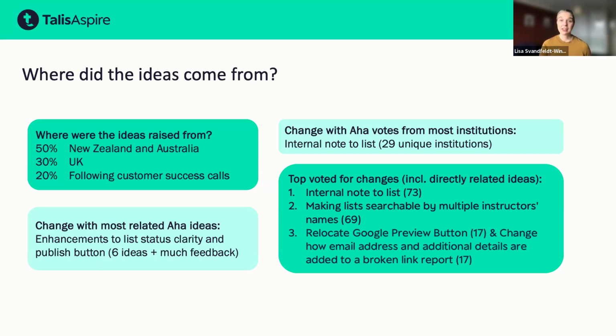And also, I think it's worth noting that ideas that weren't directly implemented were still considered a lot. So we did read through them all, and often, when we were thinking about what changes to make and how to make them, we were thinking about how we also can help with problems raised in other feedback.